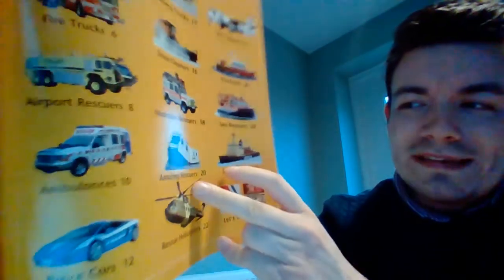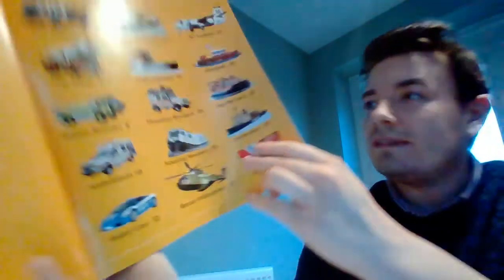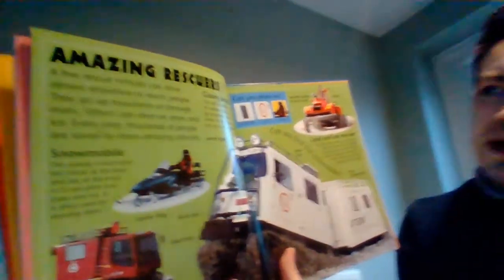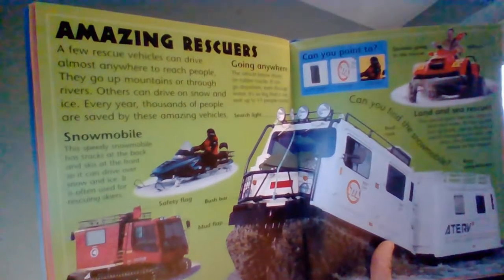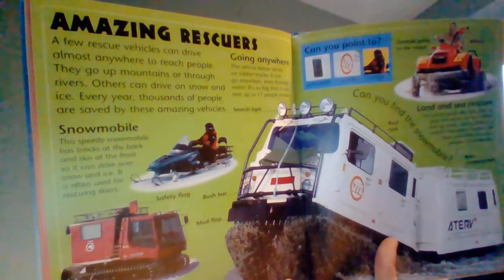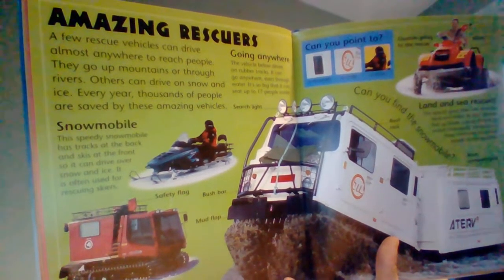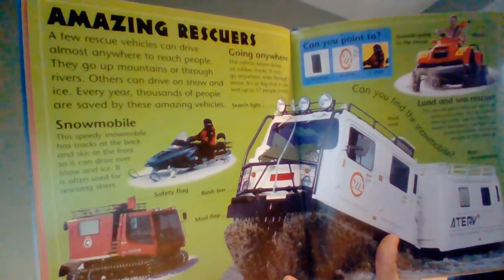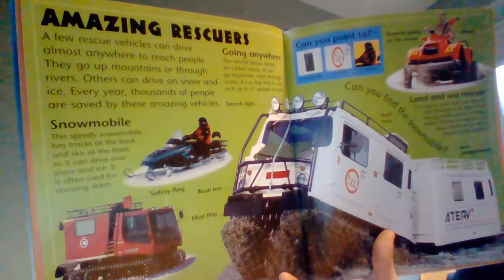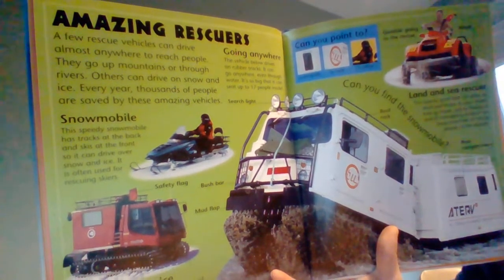Okay, so amazing rescuers. Let's take a look. Oh, so amazing rescuers. A few rescue vehicles can drive almost anywhere to reach people. They go up mountains or through rivers. Others can drive on snow and ice. Every year, thousands of people are saved by these amazing vehicles. Let's check out the snowmobile.